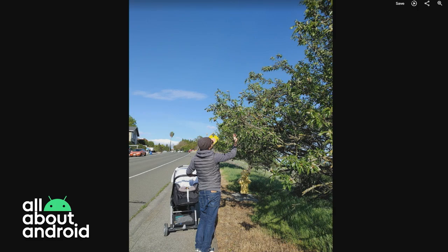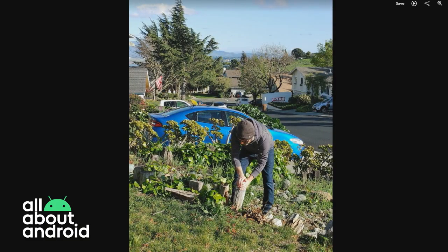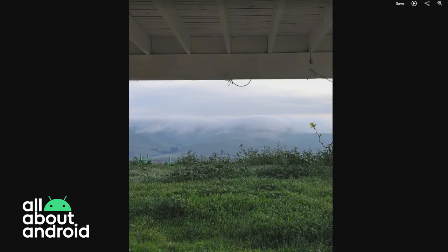It shoots video up to 8K. But again, I wasn't really able to test any of that, or rather play it back. But I did like how smooth the video was. You've got that zoom on the back there. I tested it. It's good for kind of landscape photography. You just want to get like a visual. So this is out my backyard window.